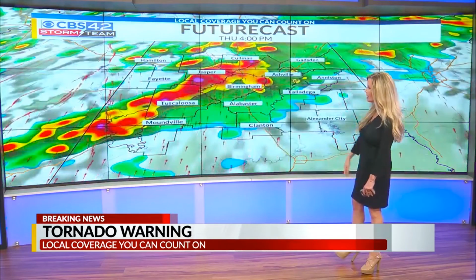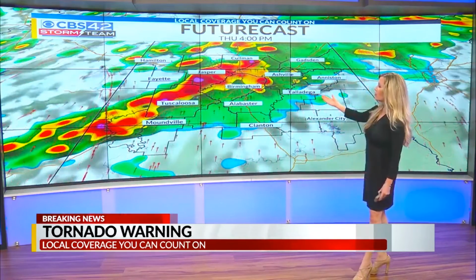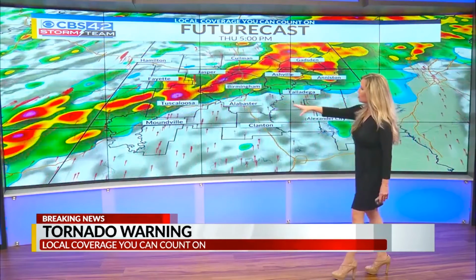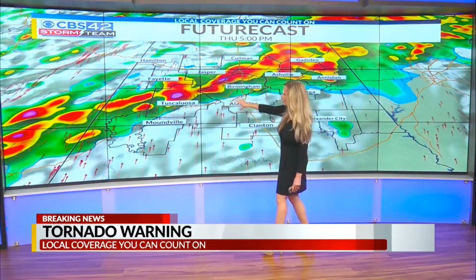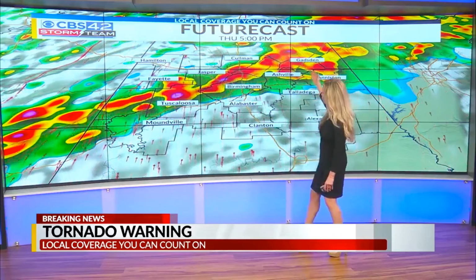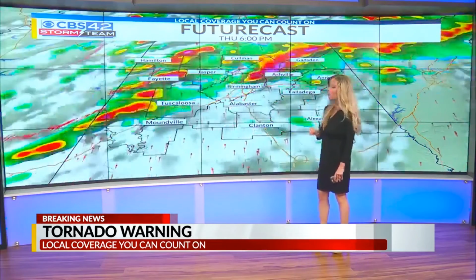Wind speeds are fairly impressive right now in Tuscaloosa, 22 miles per hour. And as these storms move through, winds could be in excess of 60 miles per hour as the storms continue to fire up in West Alabama. Let's go through futurecast timing here right now. Those storms are going to continue to move along the 59/20 corridor here. So that's why the flash flood warnings are in place, because these storms are continuing to track over the exact same area. Flooding will be a concern through the remainder of this evening.